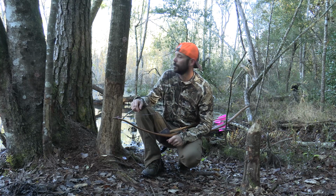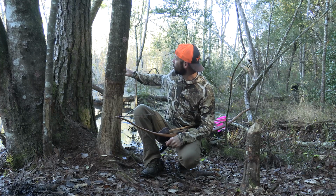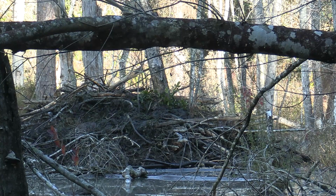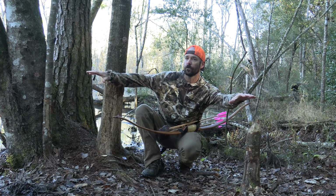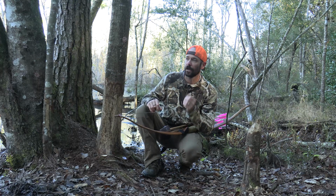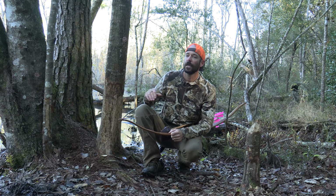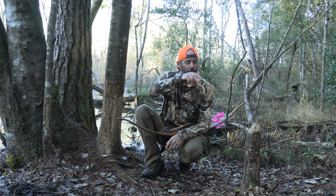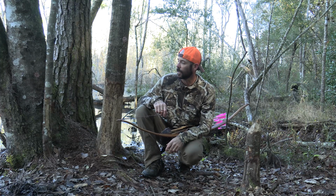The reason that they build the ponds is for security. They build the ponds and then they build their lodge right out in the middle of them. Also, when the beaver ponds expand throughout the woods, it gives them places where they can access more trees, more food, and also be in their secure environment. If a beaver's up on land, he's not a very agile creature, but you get him in water and he's plenty safe.